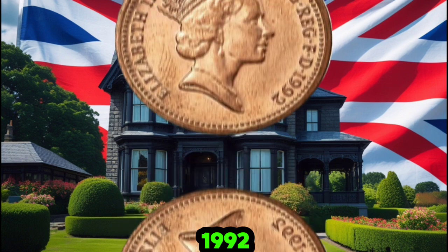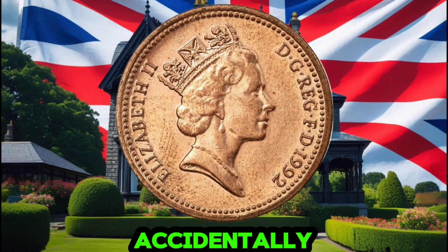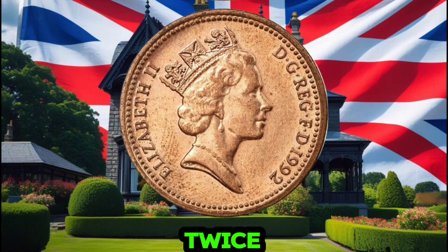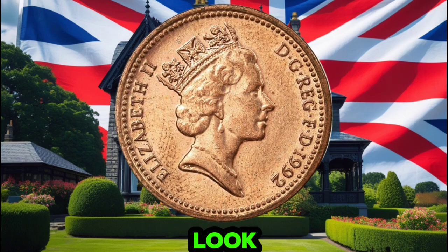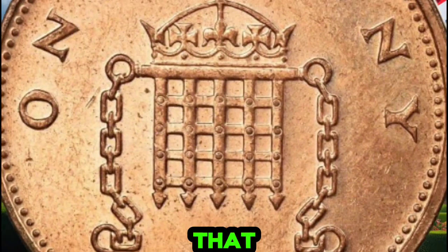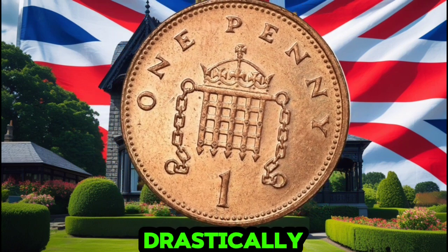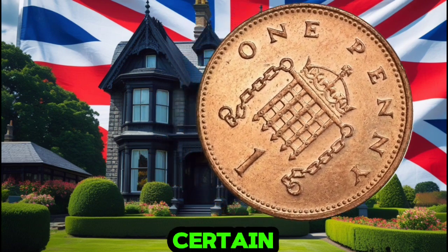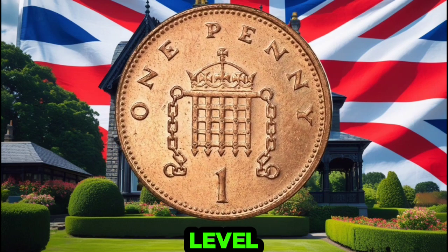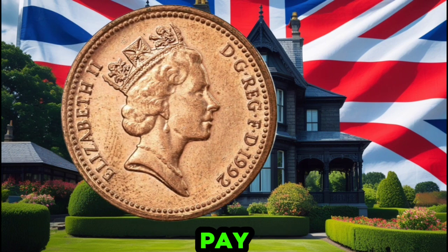In 1992, the Royal Mint made millions of these pennies, but only a small fraction of them were accidentally struck with a misprint, a double die error. This means that the design on the reverse side was stamped twice, giving it a unique, distorted look. Now, these errors are incredibly rare. And when you think about the millions of pennies minted that year, finding one with this error is like finding a needle in a haystack. This error can drastically increase the value of the coin. And it's why certain 1992 pennies have been auctioned for insane amounts. It's not just any error. The level of detail and the authenticity of these mistakes can make them incredibly valuable, and collectors are willing to pay top dollar for them.